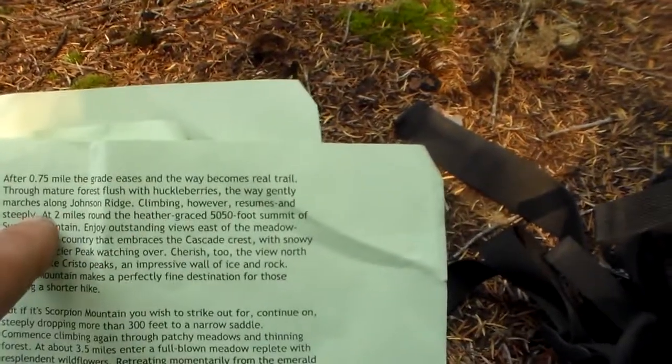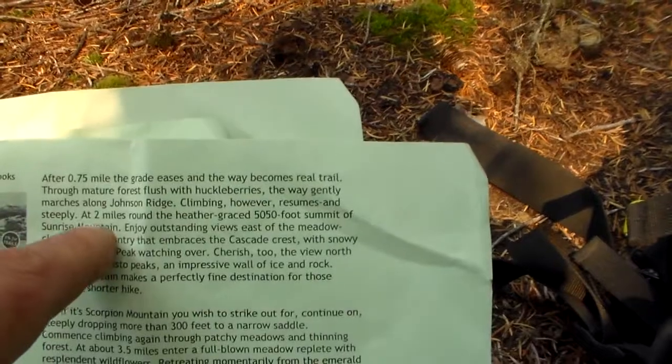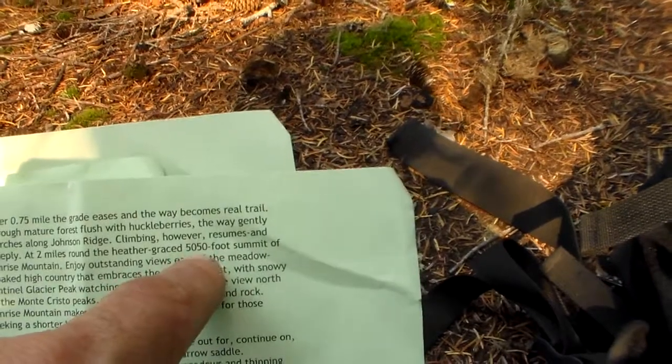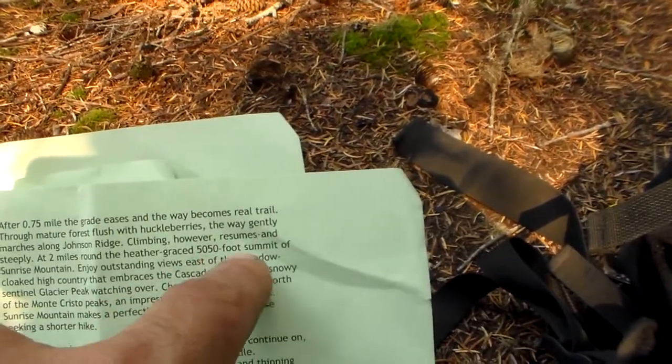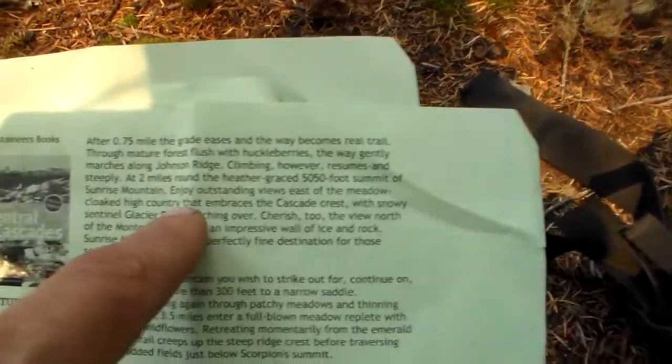What I did is I came up, I did all of this here, and I got to this point here where it says the way gently marches along Johnson Trail, climbing however resumes steeply. That's what I just got done with. And at 2 miles, round the heather-graced 5,050 foot height above sea level summit of Sunrise Mountain. That's where I'm at right now. That's where I'm sitting down.